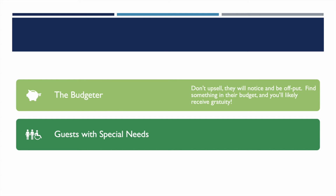Most likely, these people have their set budget in mind includes a gratuity for you. So if you're trying to blow the roof on that and increase your guest check average, that may result in them buying those items, but then having less gratuity for you at the end of the day. So you're really just harming yourself, right, in that capacity.